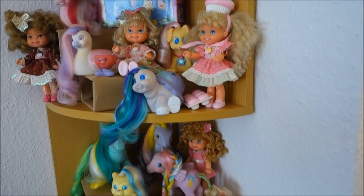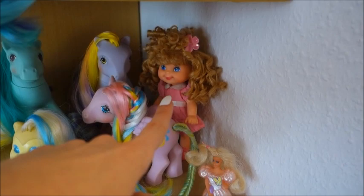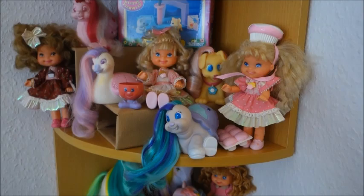So as I said, some ponies. This is the Keepers baby Keepers bear. Here's a McDonald's Barbie. And now it starts with Cherry Merry Muffin. Cherry Merry Muffin, Cherry Merry Muffin. So I have them spread out across here because I think they look really good in there amongst the Keepers. Some of the Cherry Merry Muffin accessories.